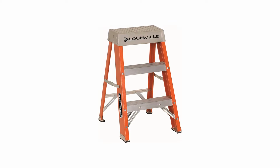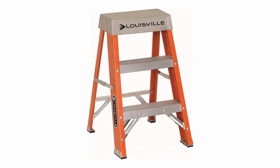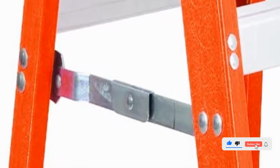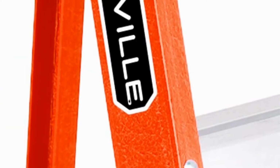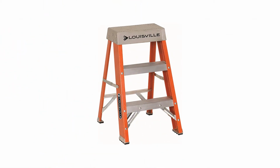Internal spreader bars and steel rivets provide added durability, while the recessed tray means tools won't roll off. A polyester veil protects the stool from the elements, while the back braces both add support and encourage safer use. Keep in mind that while the stepladder is 24 inches tall, you should not put your weight on the top step. This means it has a usable height of 16 inches, second step.